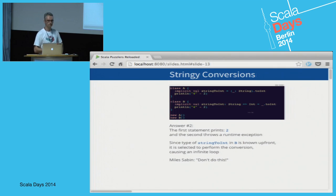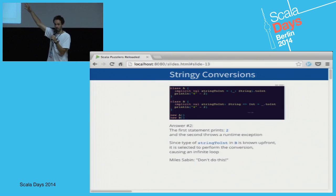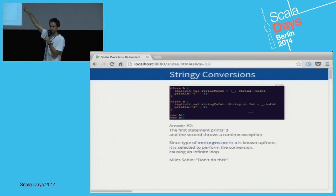Is the answer clear to everyone why this happens, by the way? Basically, the toInt operator that we're applying here doesn't exist on String. Yeah, it's java.lang.String. So the only way to get the top one to compile is to apply the standard conversion Nermin was referring to, which is in StringOps, to turn that underscore into a StringOps, and then you can apply toInt, no problem.